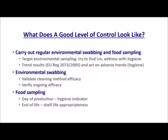So for ready-to-eat foods in particular, carry out regular environmental swabbing and then food sampling, and this is required by European law. Environmental sampling, you need to go for those drains, go for food contact surfaces, places that are difficult to clean, places that are cold and wet, that don't really get disturbed, and try and find Listeria monocytogenes, and then attack it with hygiene. Really attack it and dismantle equipment down to nothing if necessary.